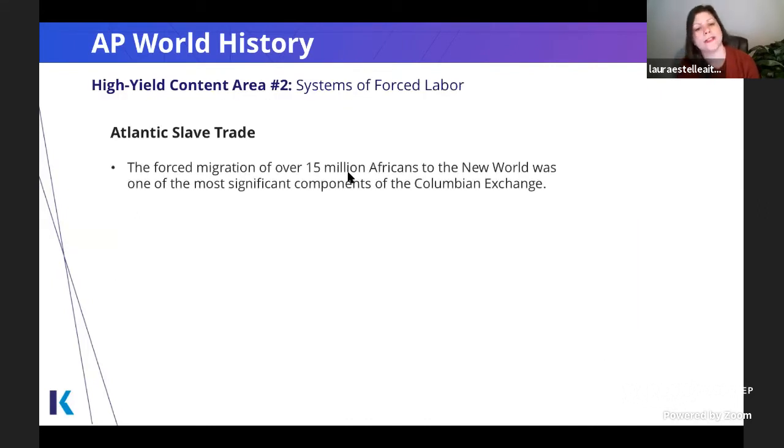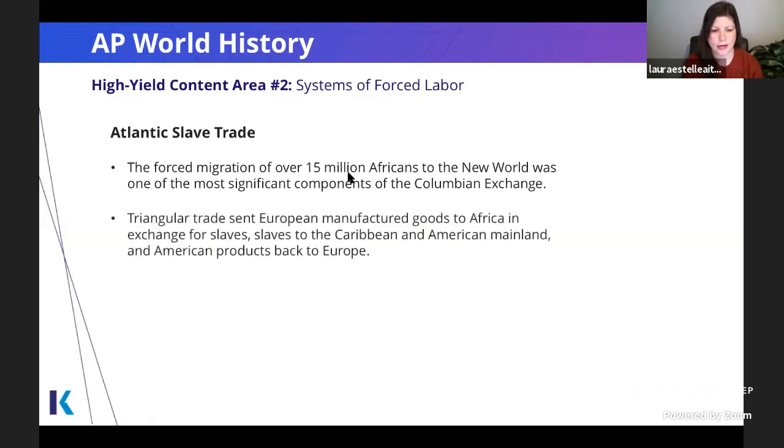All right. Our second content area is systems of forced labor. Not the most fun topic, but really important in understanding how the world changed. It certainly affected what happens after this in 1750 to 1900. This is an important period for the entire world, and it not only affected economies, of course, but people's lives definitely changed and certainly changed the course of history. So understanding exactly how many people were moved, it was not a small amount, 15 million, and at that time is even more considerable than nowadays, and how that set up triangular trade.